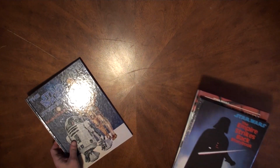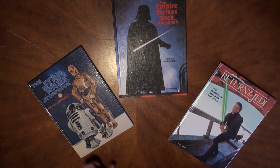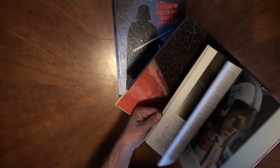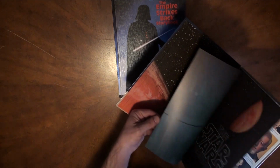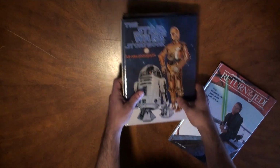And these are the Star Wars storybooks based on the movies. All hardcover. They were also available in paperback. There's a retelling of the story with corresponding photos. So back then, when it wasn't like the video came out a couple months later, that and the soundtrack were some of the only ways to relive these movies.